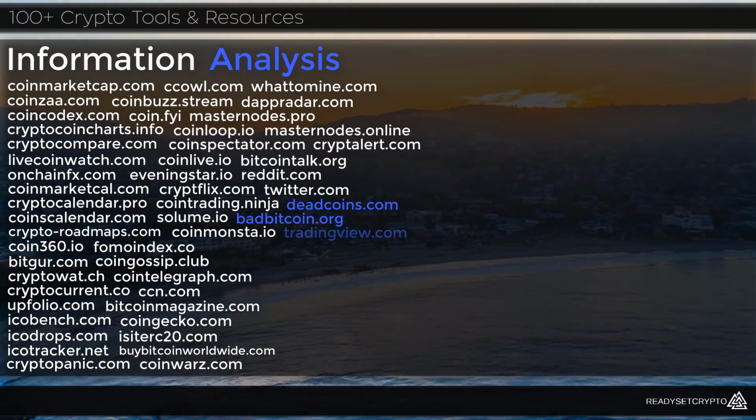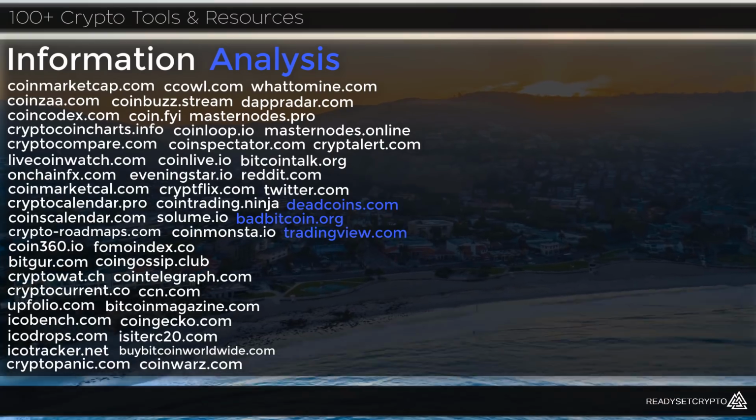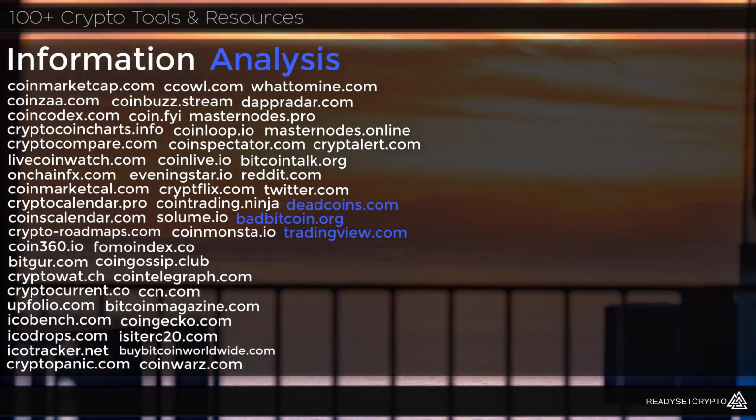Next, we have TradingView, which is the best site for charting cryptos. It contains a lot of non-crypto pairs, so it may be a little bit hard to use at first, but the tools that this site has are well worth the investment of your time.